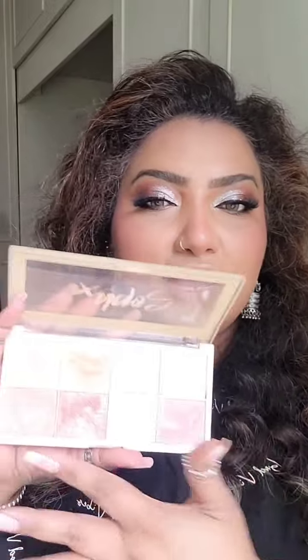Dry it. Going in with highlight, I can take either the Patricia Bright or the Soap highlighter palette. Let's go with the Soap one. It has every shade that you will ever need. And honestly, even after using it so much, it's still going strong. I don't think it's going to end anytime soon.